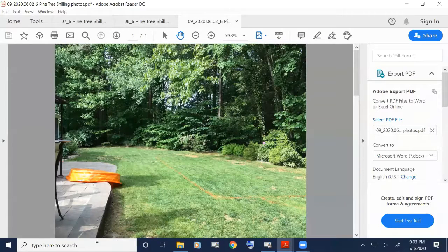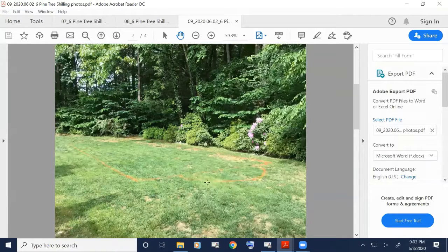Here's some of the photos. So this is the existing backyard and the existing patio that you were able to see in the aerial photo. The orange spray paint is the limit of the pool. So you can see that the orange is just a few feet off the edge of trees and shrubs that are here.